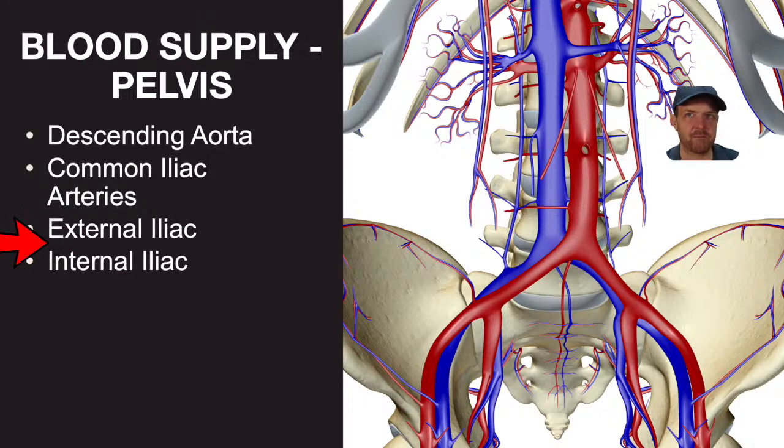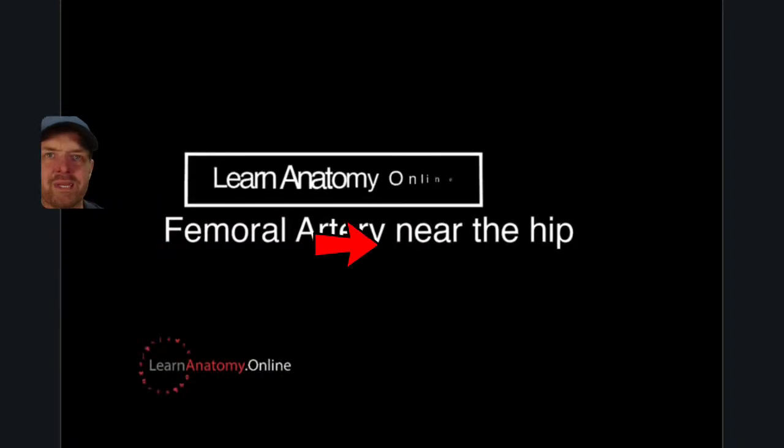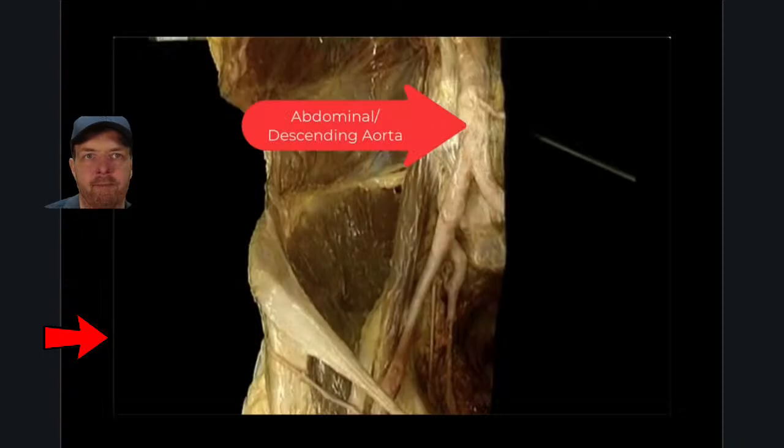Then we've got another split. We've got external iliac and internal iliac. So if we have a look here, there's the other split just there. Okay, so external iliac coming this way, internal iliac going that way. Okay, right. I think hopefully we've got some. Yeah, it'd be this one. I think. Let's have a look at that. So femoral artery near the hip. Okay. Oh yeah, that's a good one.